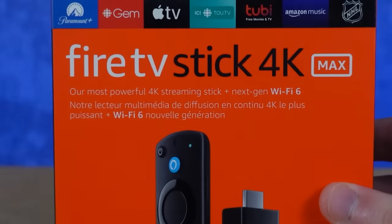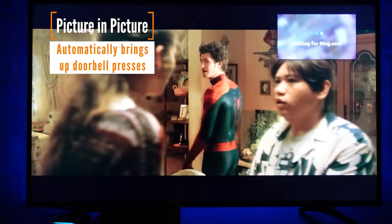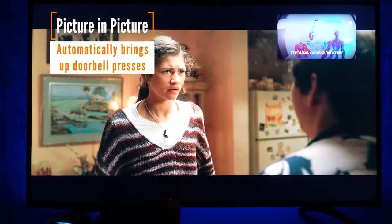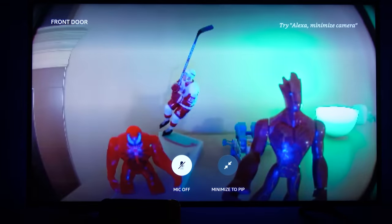One other big benefit of this versus some of the Fire TV sticks, although the 4K Max has this feature as well, there's a live picture-in-picture option for some of the connected doorbells and cameras. You can actually ask for them to come up, or when they're rung, you can have them show up in a picture-in-picture format so it doesn't actually interrupt your viewing.